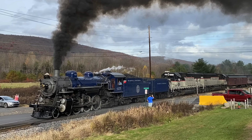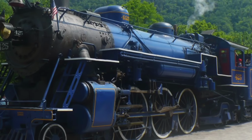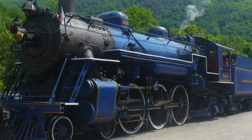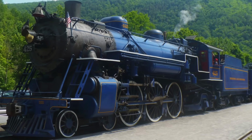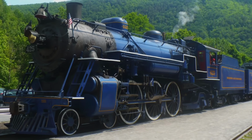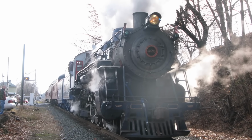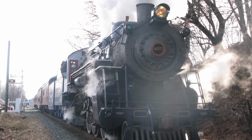Now, I believe this represents an older paint scheme for 425. The current paint scheme is a bit different, especially on the tender. It's got a different logo. But I know it had this paint scheme as late as 2008. I'm sure somebody knows exactly when they changed the paint scheme. Currently, 425 is down for its 1,472 day inspection. So it's not in service at the moment, but it will be again in the future.